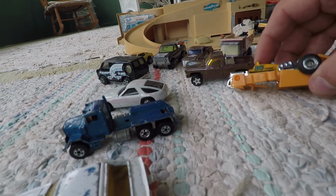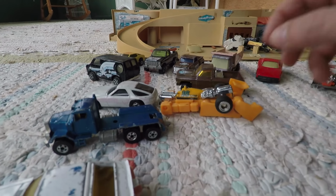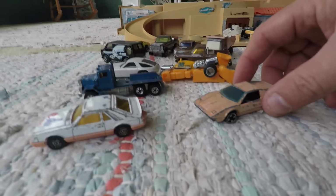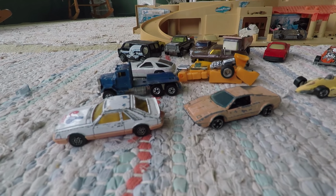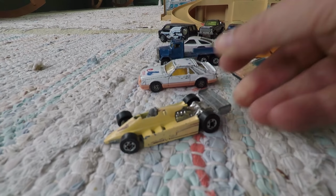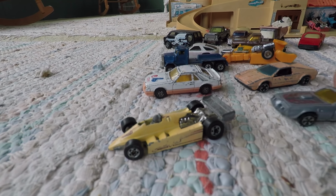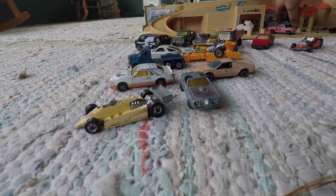There you go. I don't know what this is. Some kind of an Indy car, but it's like a Transformer, but it's not a real Transformer. And then we got this one right here coming up. Good stuff. We got another Indy car. There you go. He'll park right there. We got three more, guys. Here we go. We got an old Trans Am here. He's going to back in right there. There he is. And then we're going to save that one for last.